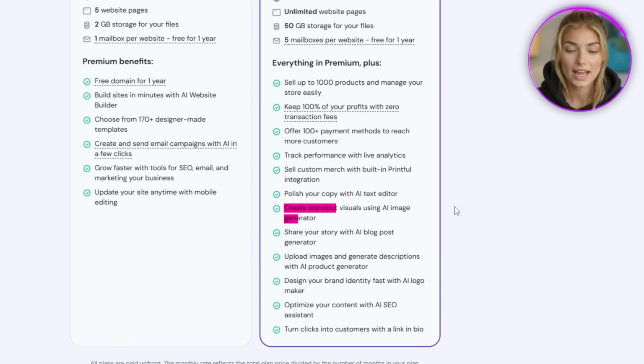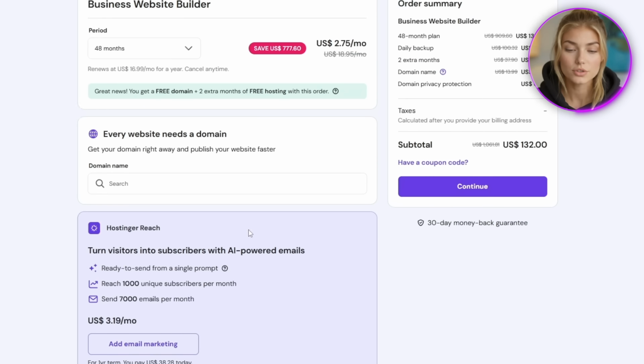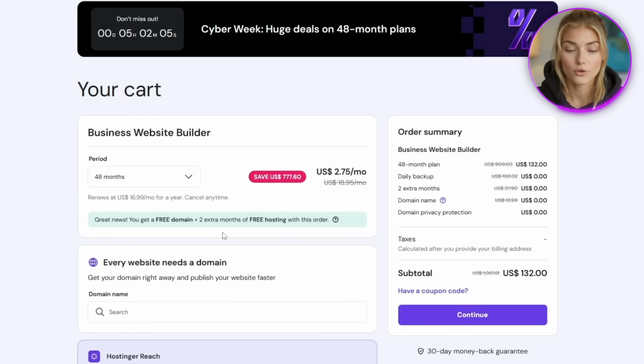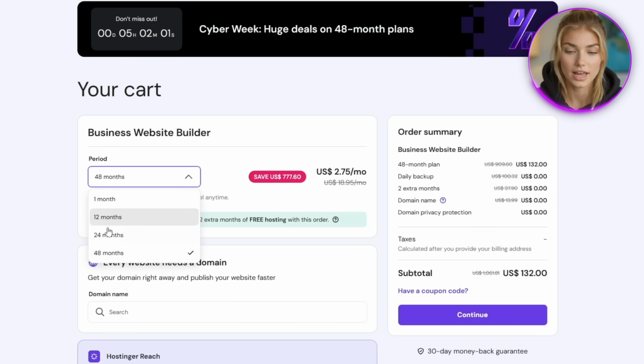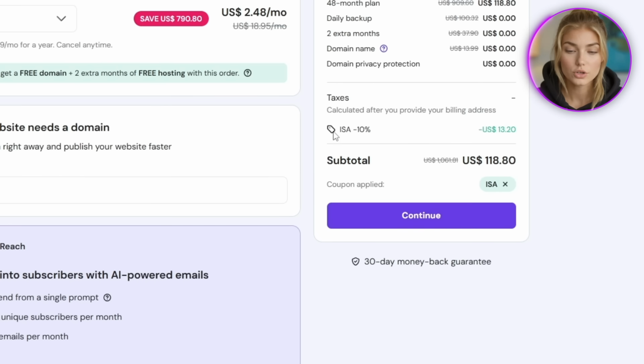The business plan gives you access to the AI image generator, the AI writer, the AI blog generator, and AI SEO tools. These features are absolutely necessary when you're building out your content. Once you've decided, click Choose Plan. On the cart page, you'll see different billing periods. The 48-month option saves you the most money overall, but if you're not ready to commit that long, you can click the drop-down and change it to 12 months. Even with the 12-month plan, you still get a free domain for 1 year, which is amazing. Make sure your coupon code is showing as applied, then click Continue.